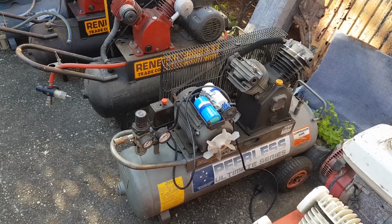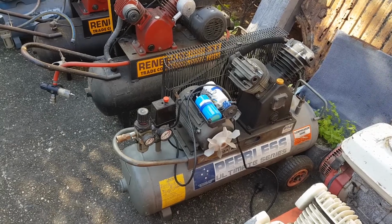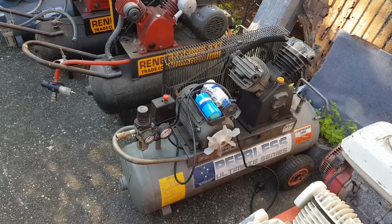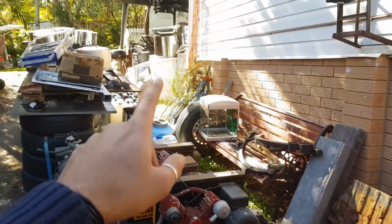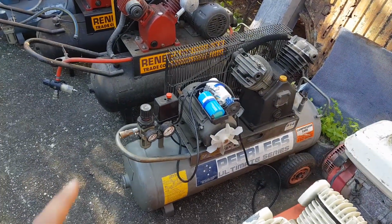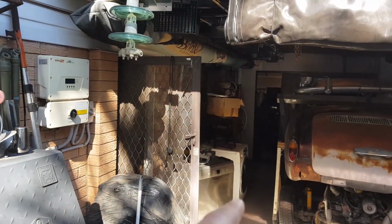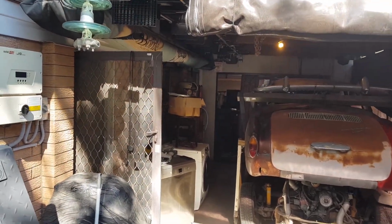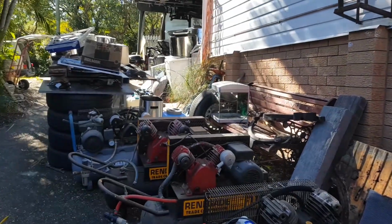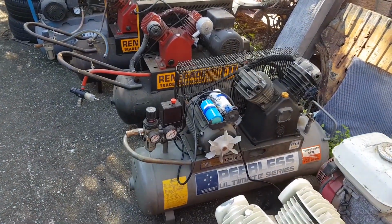But having said that, I was using it with a really, I know it's a dodgy extension lead, the one that I use up there. It has a broken wire in it. So what I'm going to do is actually wheel this down to the power point that is down at my corset shop down there. We'll plug it in and see if that makes any difference and see if it stays on. If not, we'll have to do some more research into that.